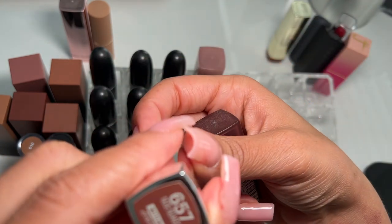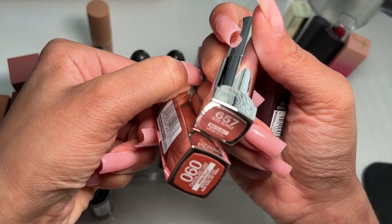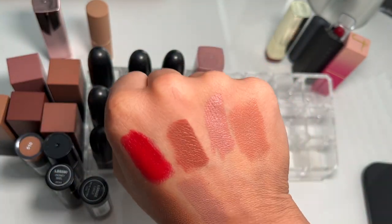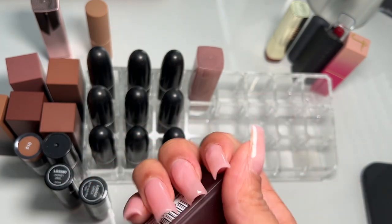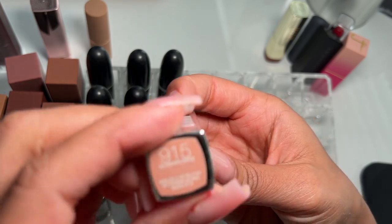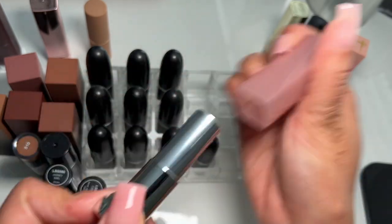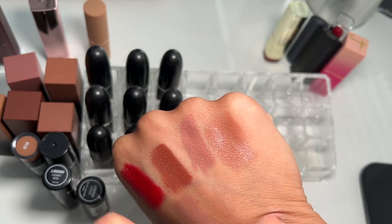Here's another one. This was a matte. I think this formula was a shine. This is a matte. Looks a little dry too, and it smells a little funny. King Brisket. Here's a Blushing Beige. This is old. Pretty color though. Really pretty.